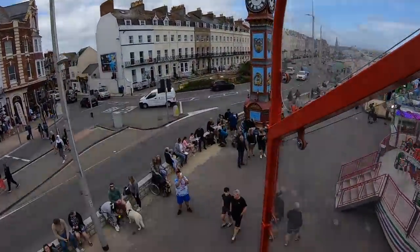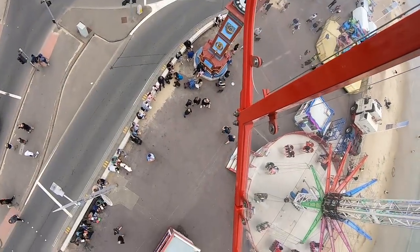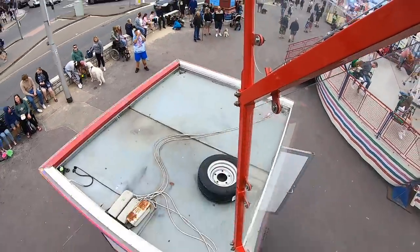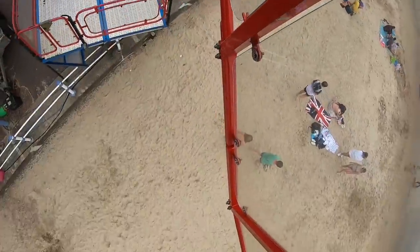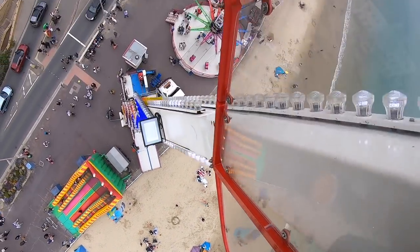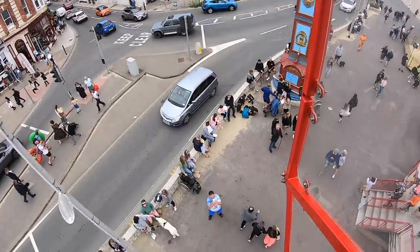Oh, what an experience by the sea. It's £5 a ride for this. Not bad at all. I'm going to get both ways. Spot on. Here we go, we're facing the beach. Oh no, not that time. Here we go.